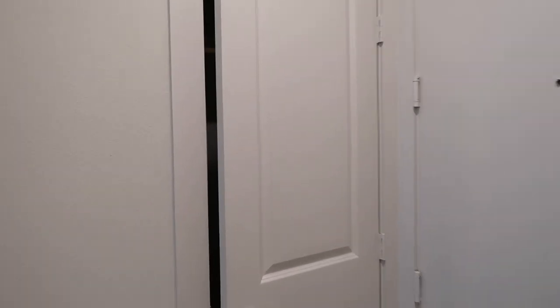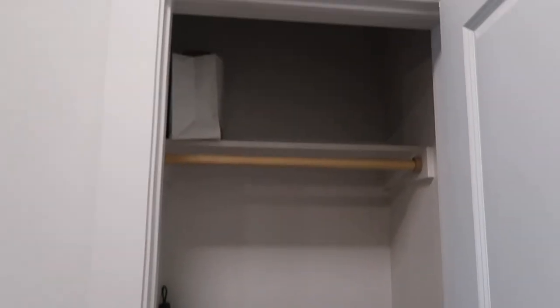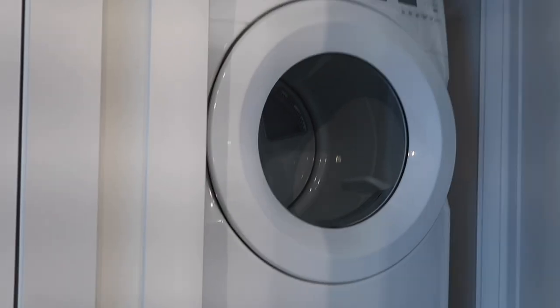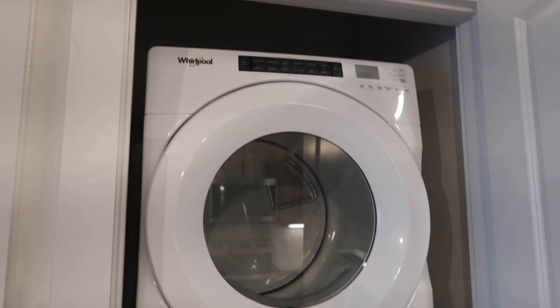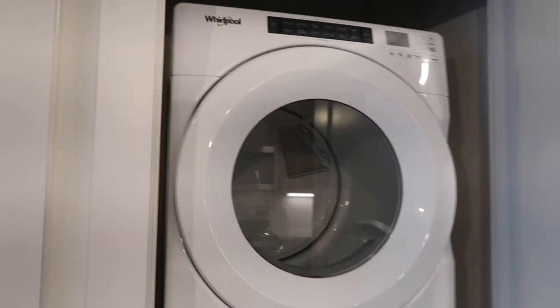Okay, so starting off, you guys, you have my closet, my coat closet. So far, all I have in here is literally just some stuff for my internet and a broom and a mop. And then coming on down, I have my washer and dryer. All of my appliances in this unit are completely new, never used. I'm super, super thankful for that.